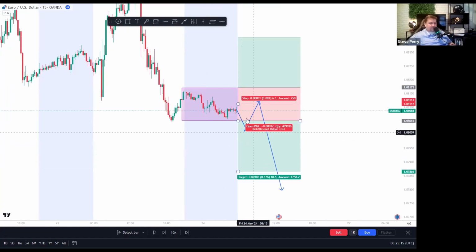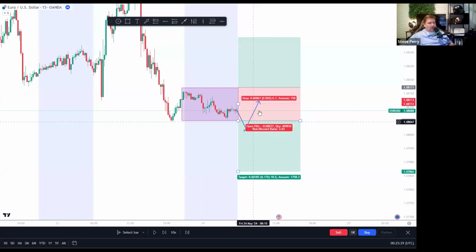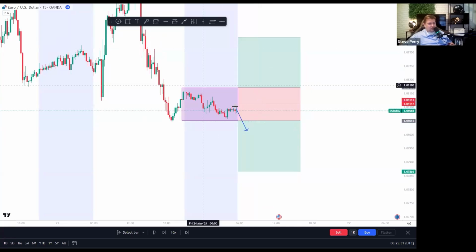And it kind of stinks because you were in the right direction. The market went in the right direction, but it still lost. Okay, so that's another scenario. I'd say that scenario maybe happens once a week. It's not as common. And then once or twice a week, you'll hit a win. So 1 to 2 times a week is pretty common.